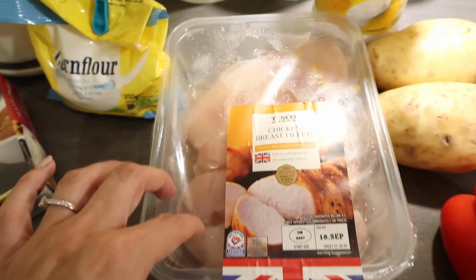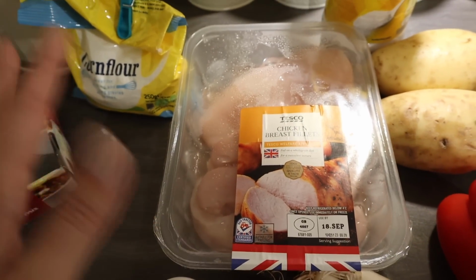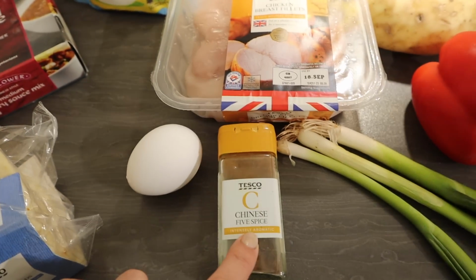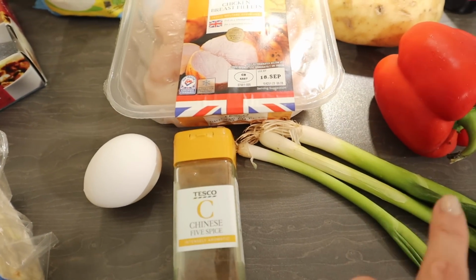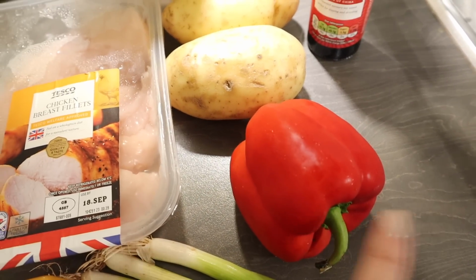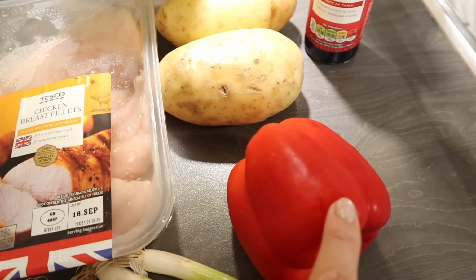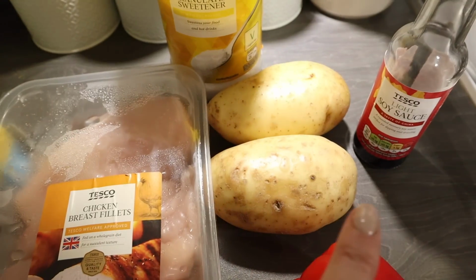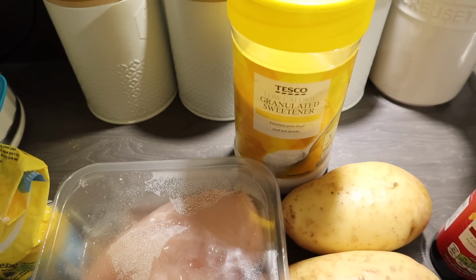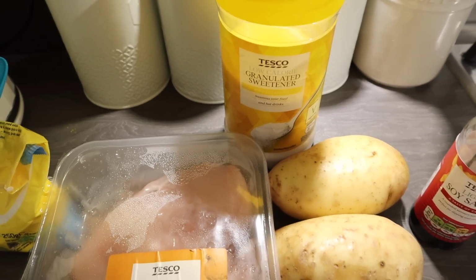You'll then also need around 1 to 1.5 chicken breasts, depending on their size, an egg, some Chinese 5-spice, a couple of spring onions or just normal onions, a couple of peppers, whatever you've got really. I normally use red and green, but today I've only got red, so I'm just using red. A couple of potatoes for the chips as well, some sweetener or sugar. If you are using sugar, obviously it will hide the calories in these sins slightly.